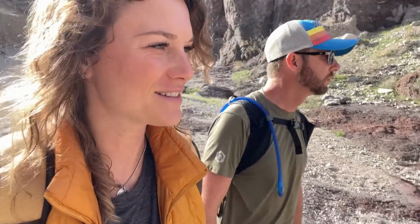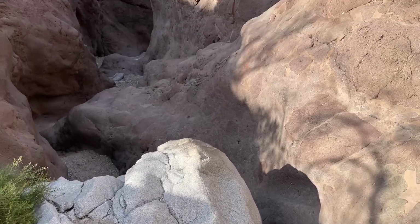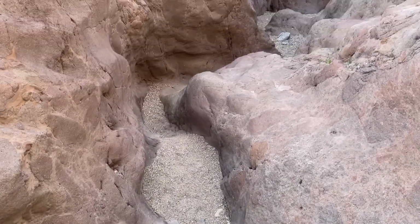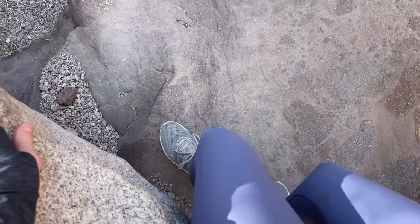I'm also really into plants. And so I love looking at all the different cactuses and flowers that bloom in this part of the country. It's just so cool. I'm so happy right now. I love this stuff. Oh my gosh, you guys, this is getting cool. This is getting so amazing. There are these huge boulders, and you get to just hike along the canyon, a really tight canyon hike. This is so cool.